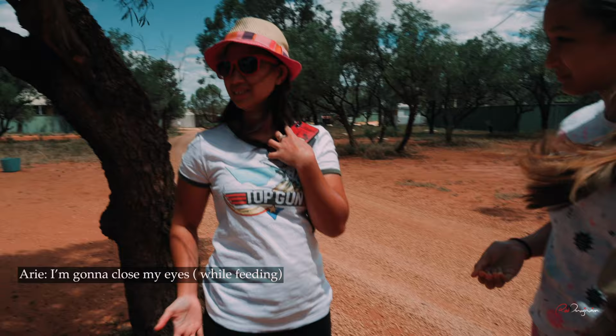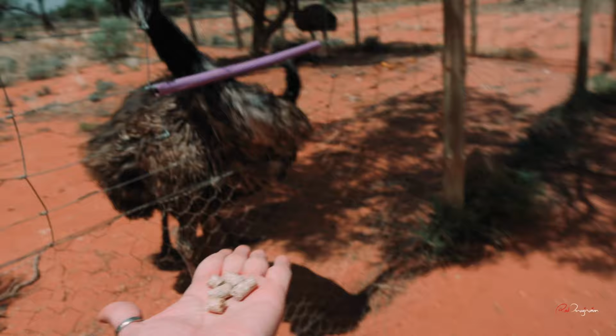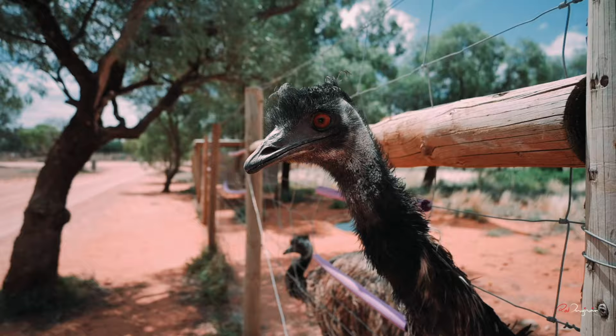Come on, the emu is hungry. The emu is waiting to be fed by it. Hello. Okay, I'll show you one more time. That's how you do it. There you go. YOLO. The emu just wants the food.